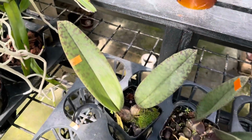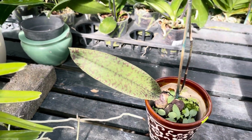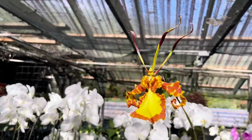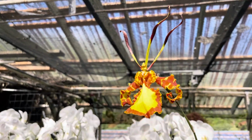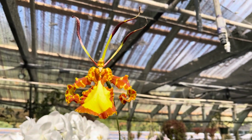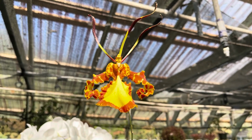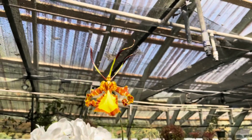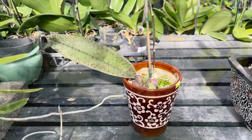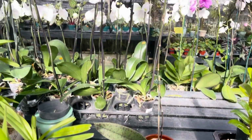Check out the foliage on this. This is such a cool looking orchid. It's got those really cool patterns on the leaves, and this is the flower. It's so cool. It's got a cool name too. It's labeled PYP, and I went ahead and Googled it, and it's short for Psychopsis, and this is just amazing. Oh yeah, these are $45. Let's check out that flower one more time.